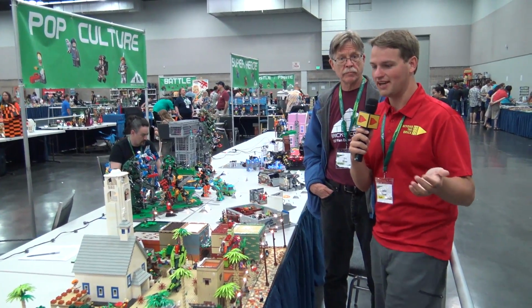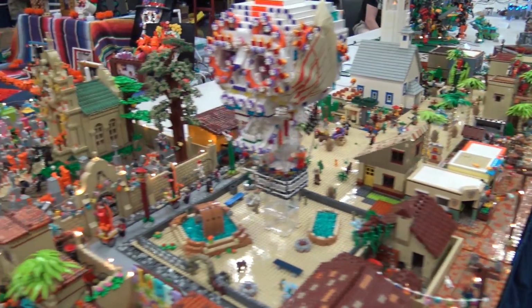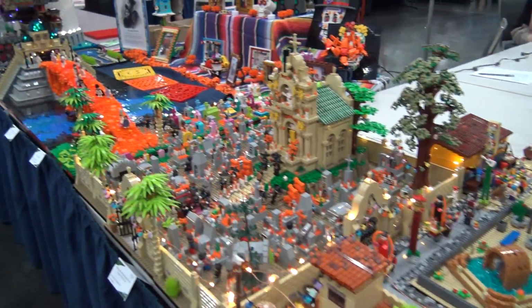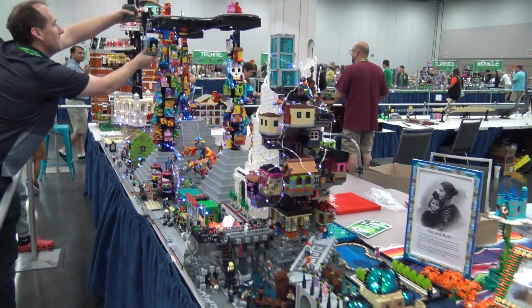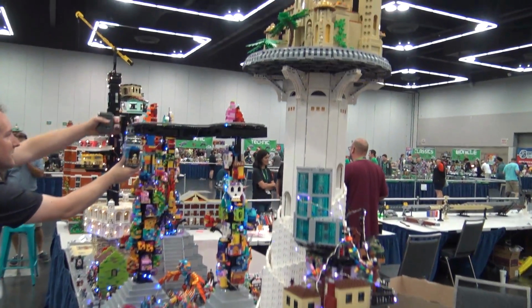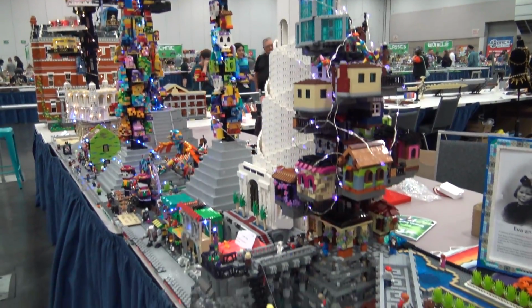Hey everyone, Joshua Hanlon here, and today I'm at Bricks Cascade in Portland, Oregon, and we are bringing you an incredible collaborative layout based on the movie Coco here. This layout is massive, and there's so many different elements to this. I've got one of the builders who was involved here, so if you want to introduce yourself and then kind of start taking us through this whole thing.